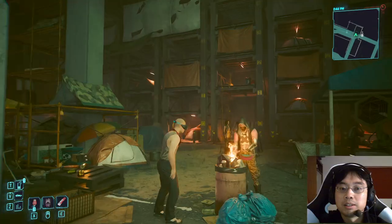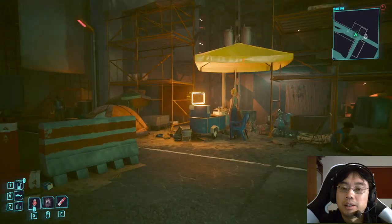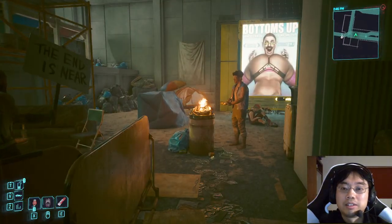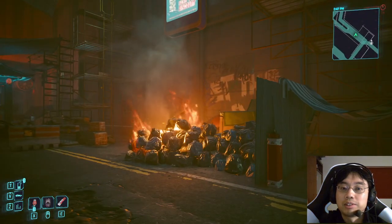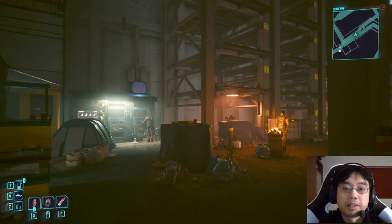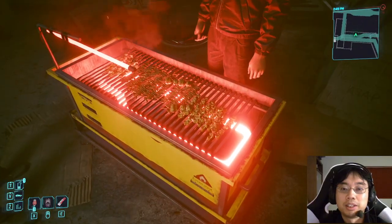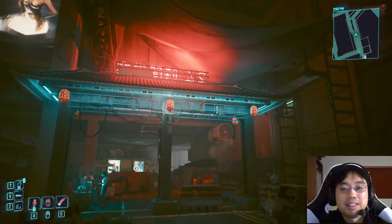So it used to be a big parking space. And there's like food carts. Fire barrels. No toilets. I wonder what they do about toilets. I wonder where they get the water from. Maybe there's vending machines. I don't know if the vending machines still work. There are people cooking food. Oh hey, kebabs. What kebabs is the question. What is that meat?